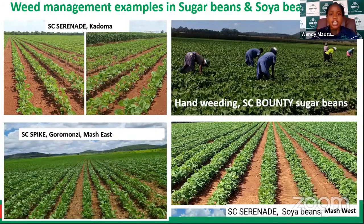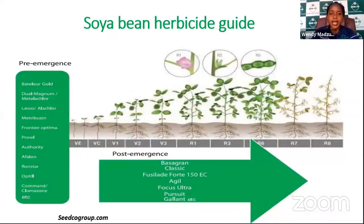Pre-emergent herbicides such as metribuzin, which is the active ingredient of many products that might be available on the market, is not recommended for use in sugar bean, as well as classic. So you need to make sure that you are choosing products that are going to work in sugar bean and that are recommended for that particular crop. So the herbicide guide for soybean is as highlighted there on your screen. Suffice to say again, this list is not exhaustive.